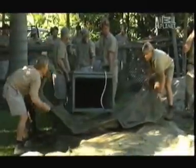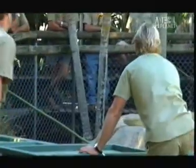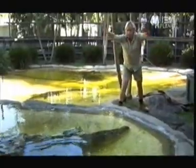Now to place a piece of canvas on the concrete so if the crocodile goes into a death roll, he can't hurt himself. We've all got to work pretty close to the edge, so our key people, what we call those working on shotgun, are standing around watching the crocs. I see you there, big boy.